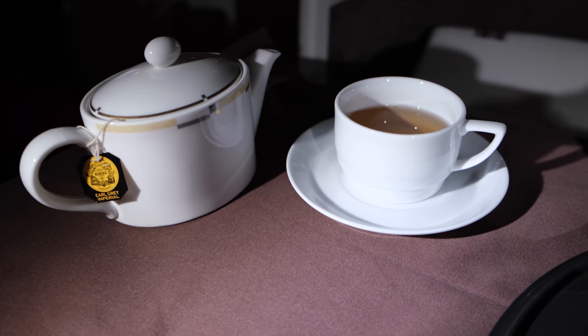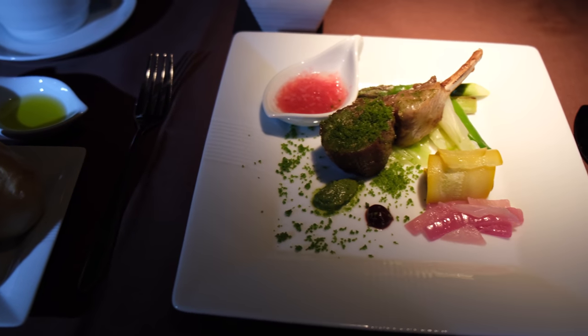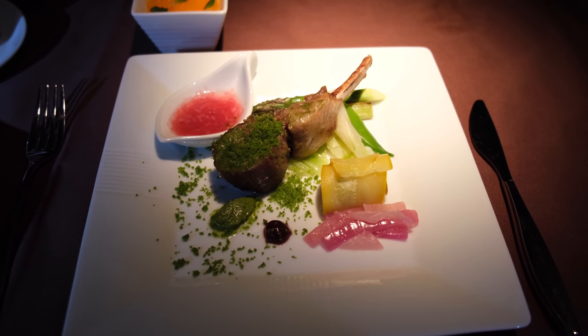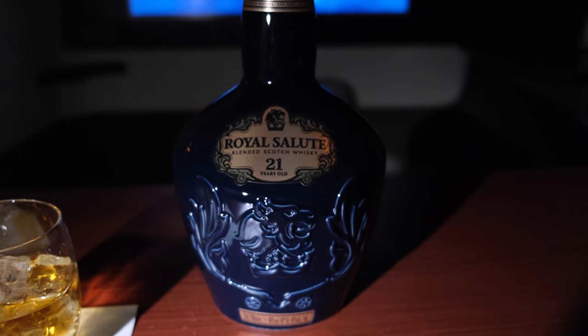Following that was the Western option, which was roast lamb with herb breadcrumbs and Japanese pepper paste with seasoned vegetables. And for dessert, a fromage blanc mousse with citrus fruit. This was all washed down with a nightcap of whiskey.